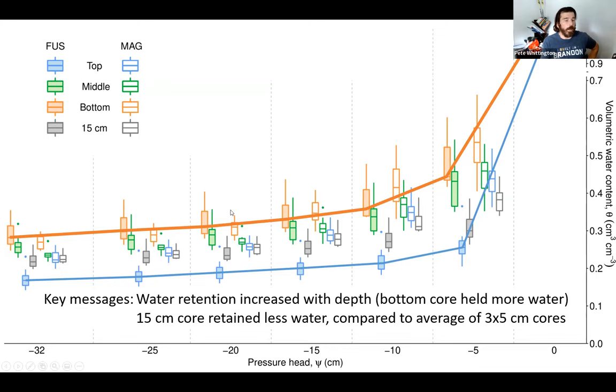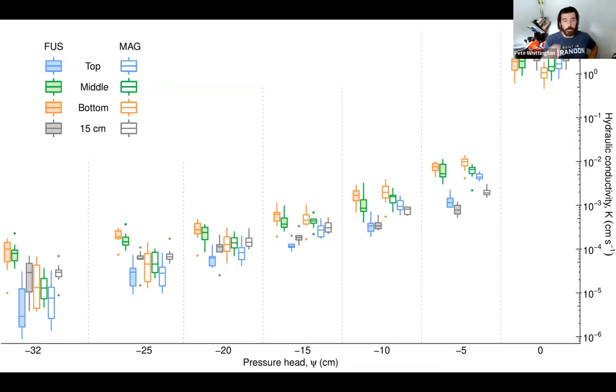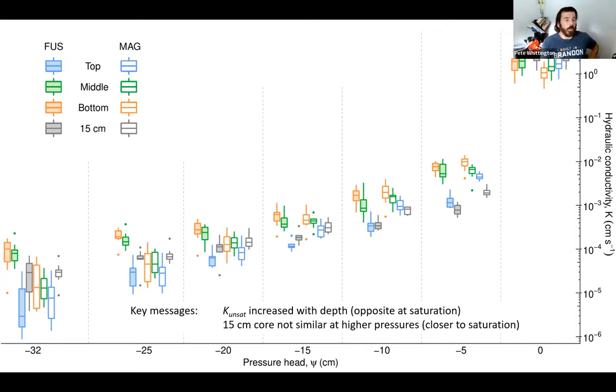Looking at basically the same figure, but with hydraulic conductivity on the y-axis here, we see the saturated hydraulic conductivity again trends from being fastest at the top and slowest at the bottom, and then a complete inversion of that. The smaller pore network allows for better connection of the pores. And so here, K unsat increased with depth, which was the opposite of our saturation. And the 15 centimeter core is not very similar closer to saturation. So these gray boxes were off.